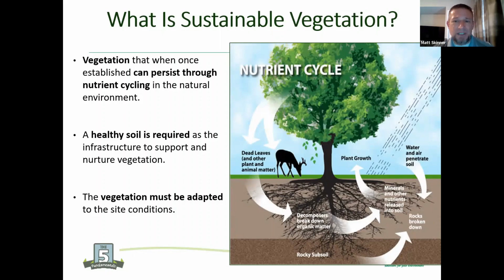We dig a deep detention pond, or we dig out a drainage channel, and we start exposing these soil layers that haven't seen the light of day in hundreds, thousands of years potentially, and there really is no life in those soils. There's really nothing there to support that lasting vegetation growth that we're seeking.